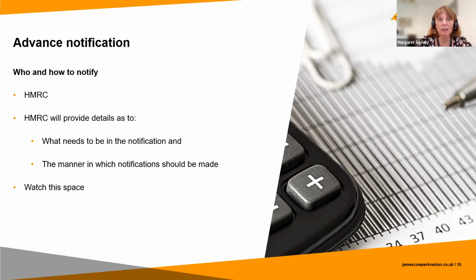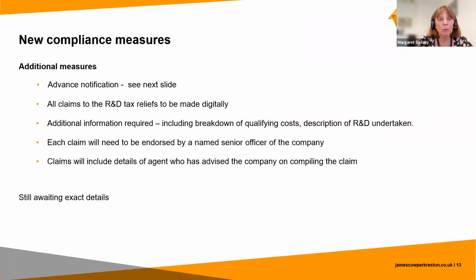So if you can pop back to slide 13, I think it is, we will have a look at some of the other measures. So we've dealt with advanced notification. The next one is something we do already because we all file online through the HMRC portal. We use the Alpha Tax software, which is the industry standard pretty much used by all, I think, the major accounting firms. And so as part of that, everything is digital, including the submission of the R&D tax relief claim with the tax return. So nothing new there, but they've just put it into legislation. Everything's going to have to go in digitally. No more handwritten claims going in.